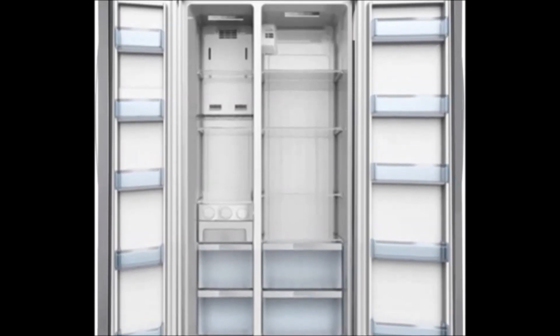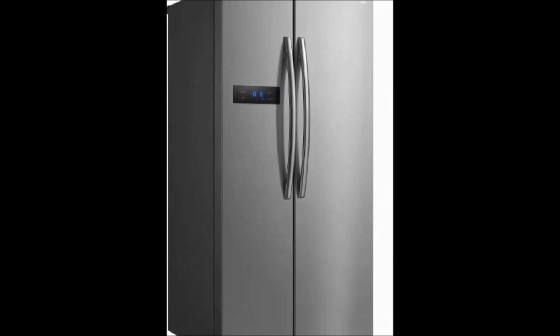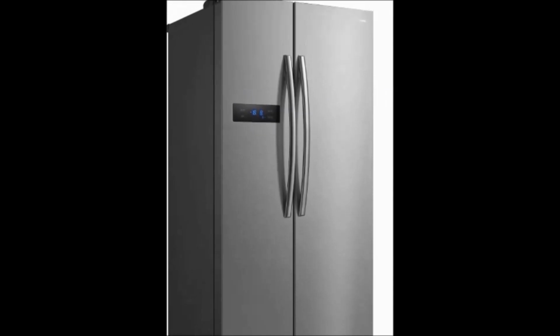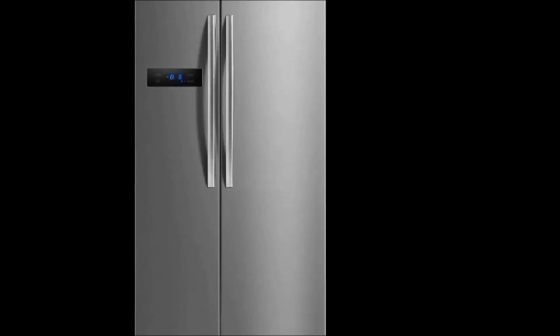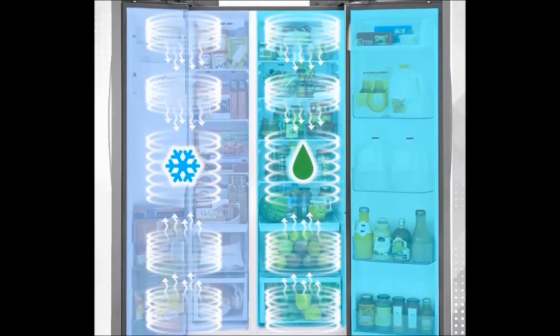Coming to the warranty, 1 year on product and 10 years on compressor from Panasonic. Cost price: 53,990 rupees only.